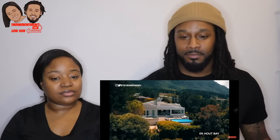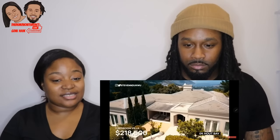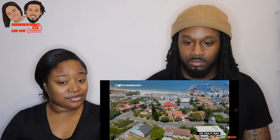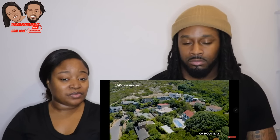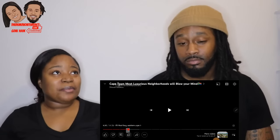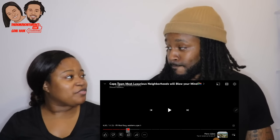The price of real estate in Out Bay varies. The average price of a home in this area is around 3.5 million rand. However, prices can range from 1 million for a small apartment to 20 million for a luxury home. Do let me know what you think of Out Bay. Does it look like a kind of place you would like to live in? Yes or no? Out Bay to me seems more family friendly.